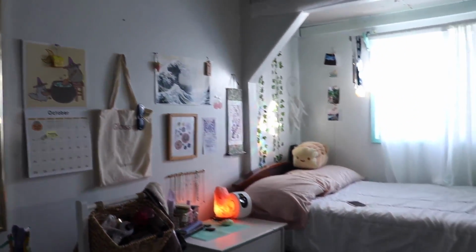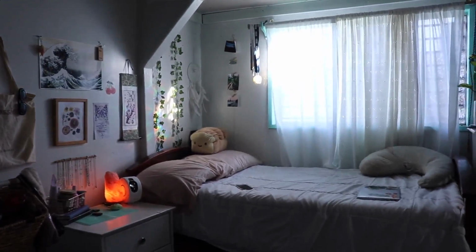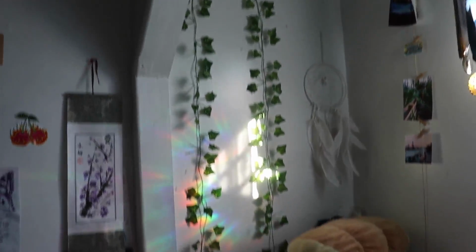To the right of that, you see these little decorations that I just finished showing you guys. But right under those decorations, you see this little nightstand that is pretty much next to my bed. And next to the nightstand, I actually have these little basket organizers. I pretty much use this to organize all my hair products and stuff like that. But yeah, so now moving on to my bed.